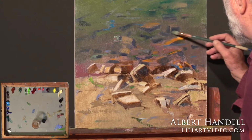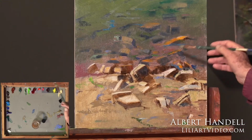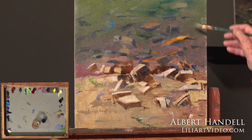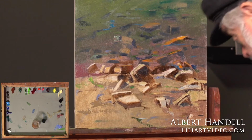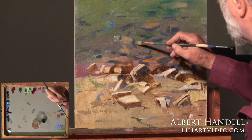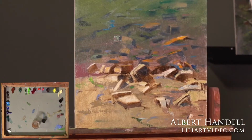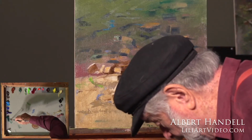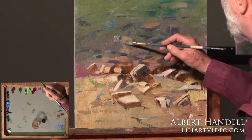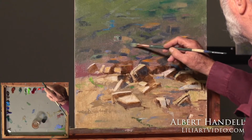So let's play all this down, and let's go around to this here rock, which is poking out of the water. I don't need this one like that. I'd like to play that down, and as I play it down, it goes under the water.